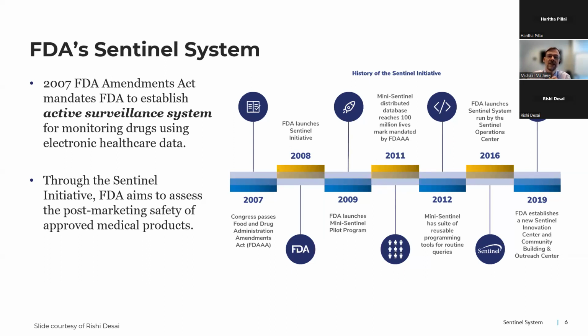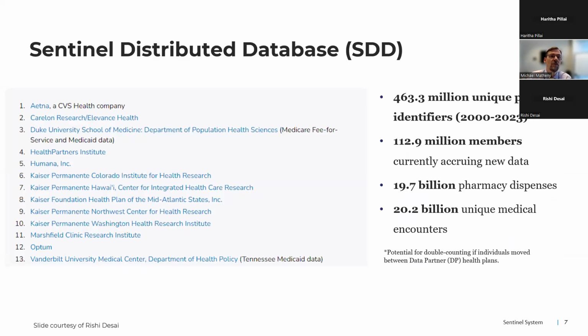And then in 2016, they started to think about building out additional innovation centers and community outreach centers, which were funded in 2019 in order to explore additional opportunities, both outreach and marketing for the communication center, but also to evaluate capacity for electronic health records and other observational data, in addition to the claims data that were the anchoring foundation for the Sentinel system. It's a very broad base of sites and organizations that participate in the Sentinel system, listed here on the left, covering about 463 million lives, 112 million members. It's a very large-scale system with 19.7 billion pharmacy dispenses available for analytics in this network.